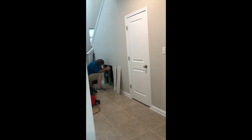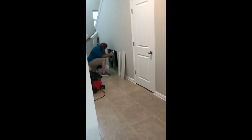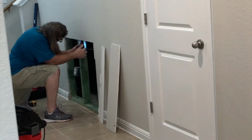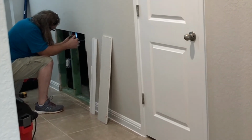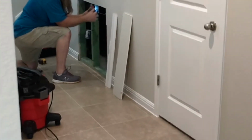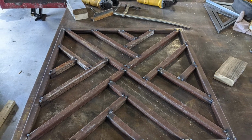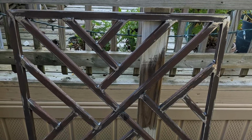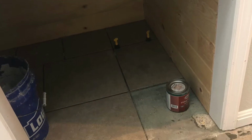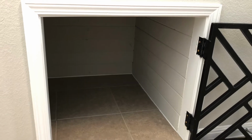Alright, so as you can see, he's cutting out that square right there. And oh my gosh, I was so nervous at first. But if you keep looking through these photos, it was the best decision that we could have ever made for our dogs, for our unused space under the stairs. And I'm very happy with how everything came out. And tell me what y'all think.